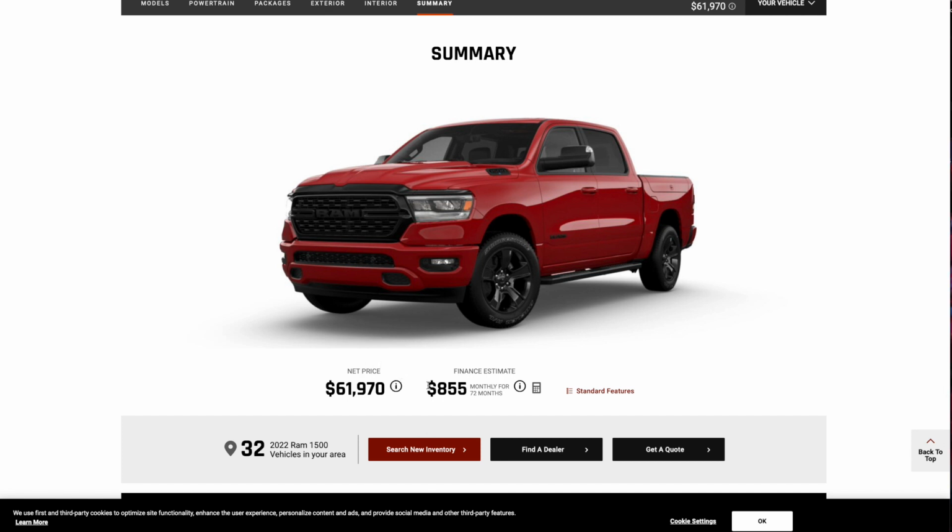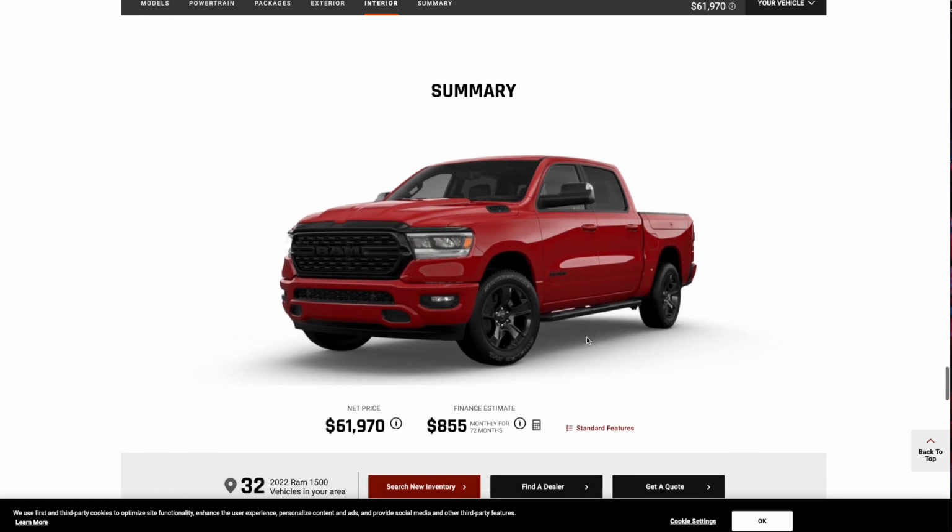In today's car market, that's going to be a little bit tougher to find rebates, but if you do the shopping, you could probably find it. $62,000 for a Bighorn is kind of a steep price, but it's a sharp looking truck. I like the Bighorn look over the Rebel, and if I had an option, I'd rather have the Bighorn with the Hellcat engine than the T-Rex with the Hellcat engine.